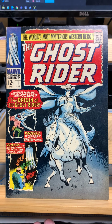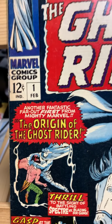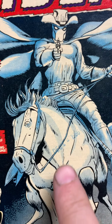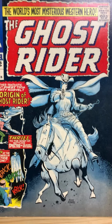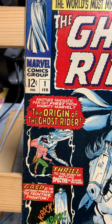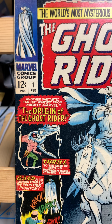I thought I'd take a look at the original Ghost Rider comic. So here we are. This is Ghost Rider #1. If you see on my copy, it says 1966, but that's wrong. It's 1967. This is Dick Ayers doing the artwork. And this is another fantastic far out first from Mighty Marvel, the origin of the Ghost Rider.